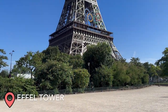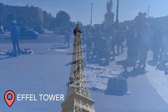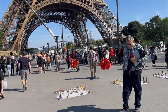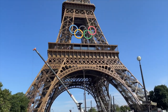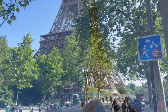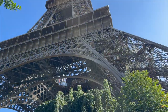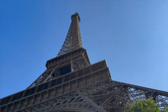The Eiffel Tower experience is amazing. You have to do it once you're in Paris. You can eat lunch, dinner, or use a lot of the shops on top of the Eiffel Tower. Just make sure once you purchase the ticket, you purchase the summit ticket. If you're not paying for the summit ticket, you're not going to be able to go all the way to the top.